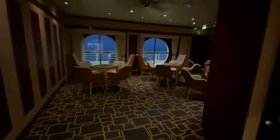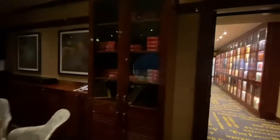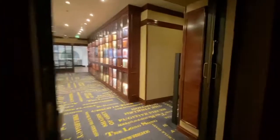There are also 3 rooms located next to the library. The first is a game room. You'll see there are a number of game tables here, and there are also games available in the cabinet. Then there are 2 other meeting rooms in this area.